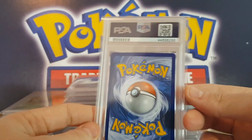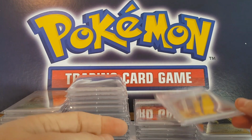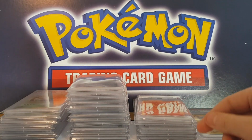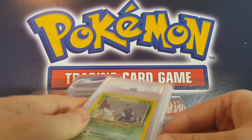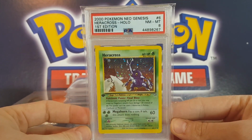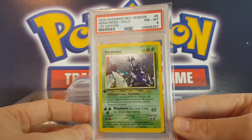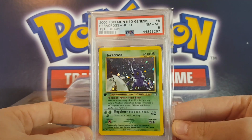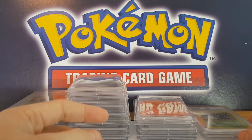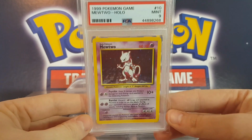Because it's also hard to grade these. The full arts from Evolutions are quite easy to grade, but the half arts not so much. Lovely Heracross here. Big shout out to Cole from the Brighton Pokemon group. Huge Heracross fan. Yeah, nice PSA 8 Heracross. I'm not sure about the values of some of these Wizards of the Coast ones because I haven't done that much recently, but still looking.